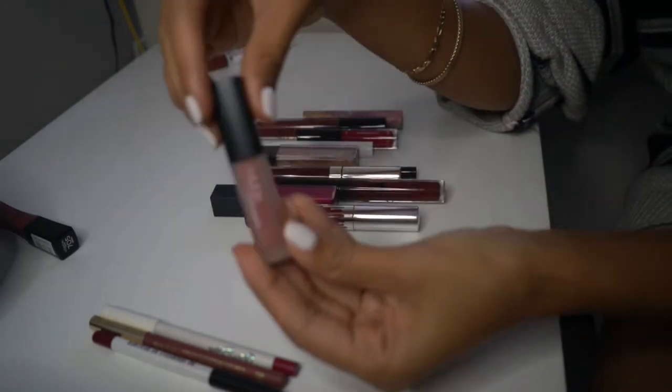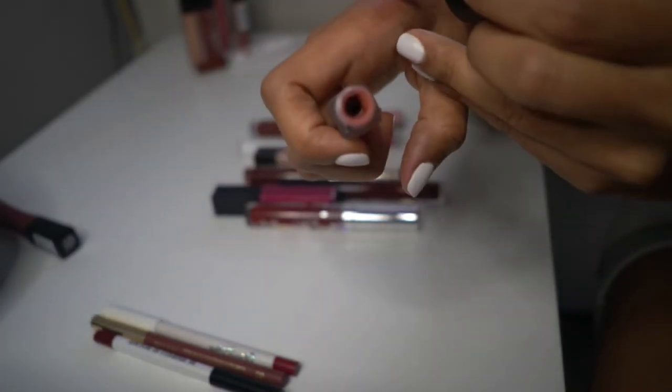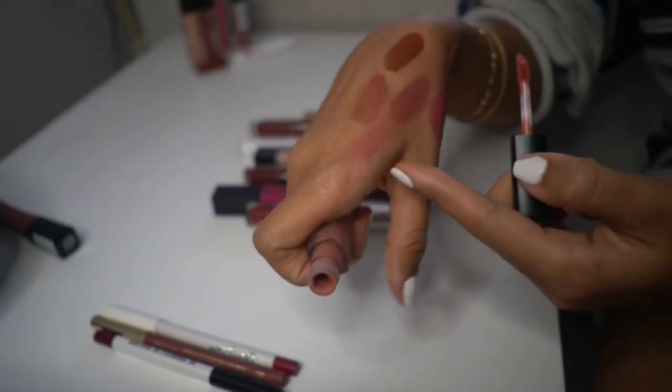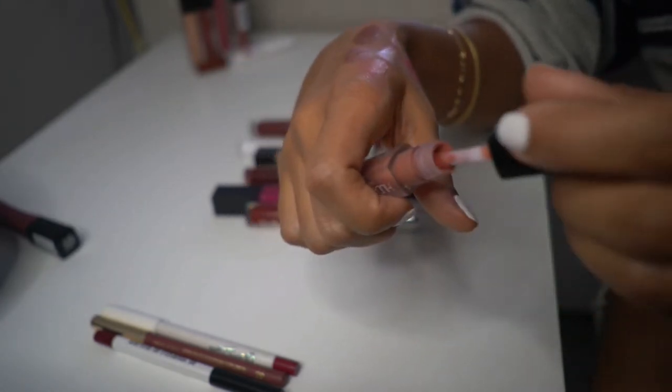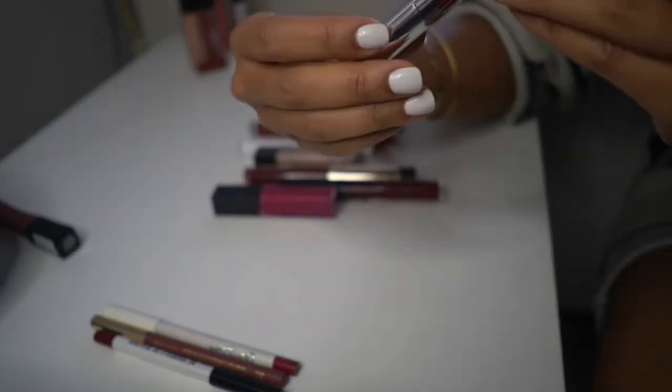bringing this down. We have the color Bombshell from Huda Beauty. These I actually really like too. I like her liquid mattes. Let's see this color. That's a pinky color. Honestly, don't know if I'm gonna like that one, so we could toss that one. Not cute. Oh my goodness.